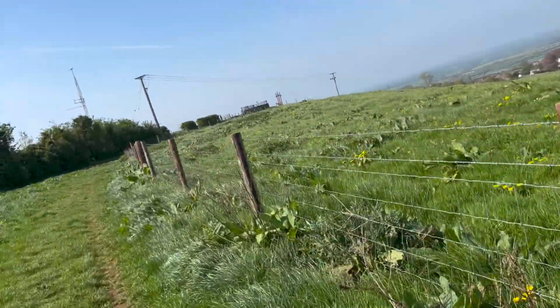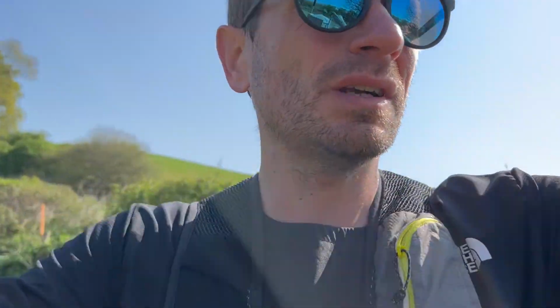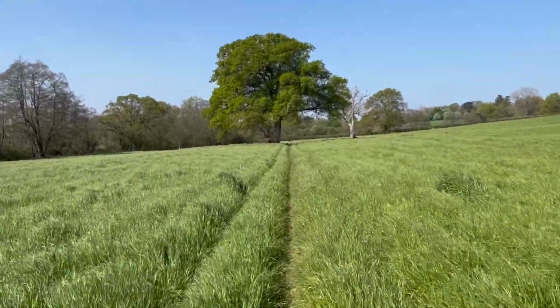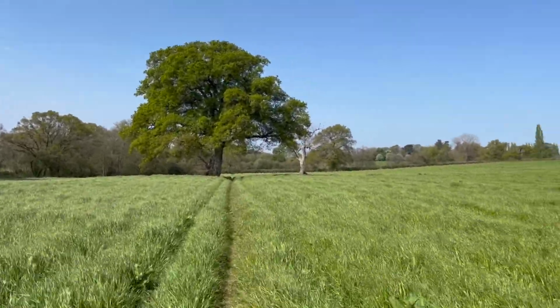Yeah, 12 miles done, and next food is Tunnock's caramel wafer, food of the kings. Oh shit, gate. This is gate 21. Yeah, I don't really feel like eating this, but I'm gonna. I love running through this field. Lovely tree and grass.